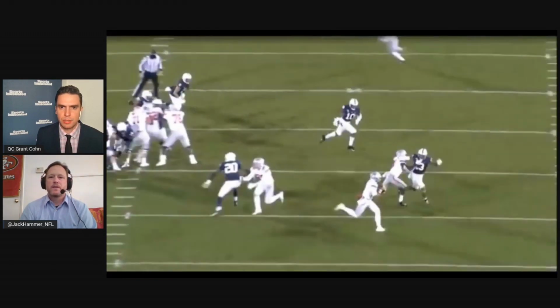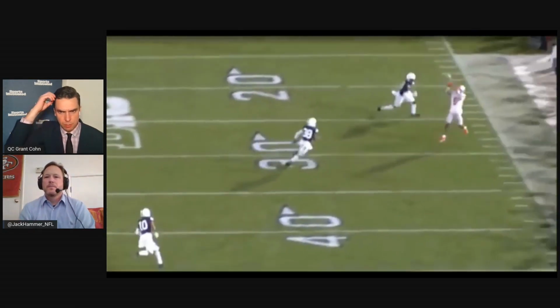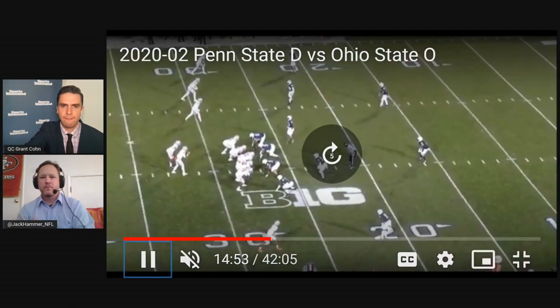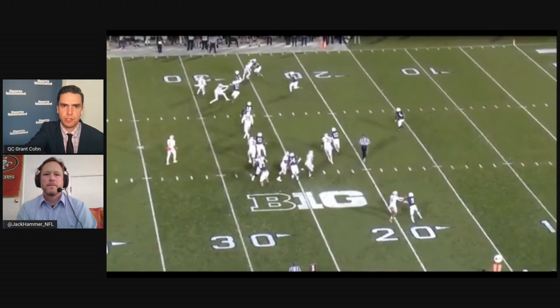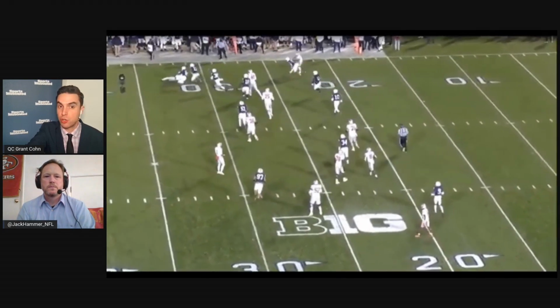Right here. Yes, certainly. He kind of overruns it. He's got a pocket right there to make that throw. Yeah, but he never saw him. He never saw him, period. Doesn't see him. Don't nitpick it. Where he went with the ball and his decision to go there and the throw that he made was really high level. Right. Extremely.